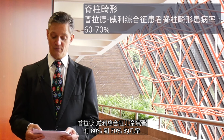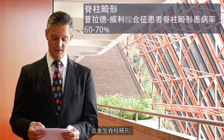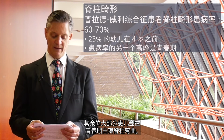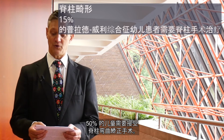Children with Prader-Willi syndrome have a 60 to 70% chance of developing a spine deformity. 23% will develop curves before 4 years of age. And most of the rest happen around adolescence. 50% of children will need surgery for their curve.